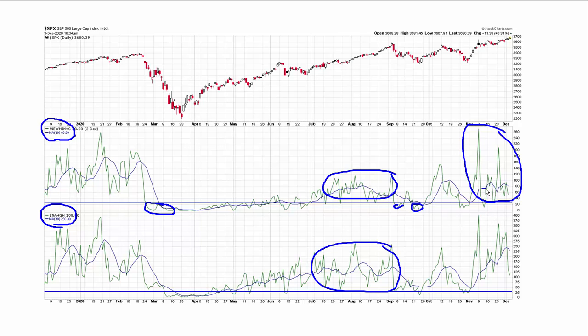The 10-day, here's the 10-day if it's hard to see, is in good shape. The spikes up we got here are a sign of strength. You want to see occasional spikes up. So right here, again, everything looks good. New highs are printing. You can't argue that the market's moving up but fewer and fewer stocks are participating, because new highs are dropping. It's not the case. New highs are doing fairly well.